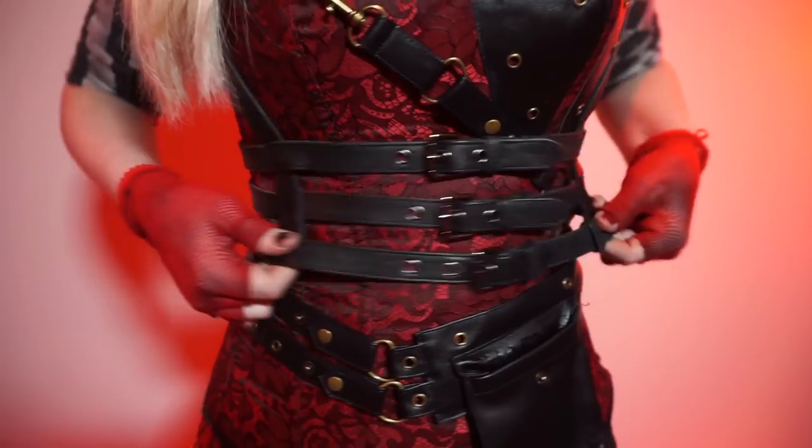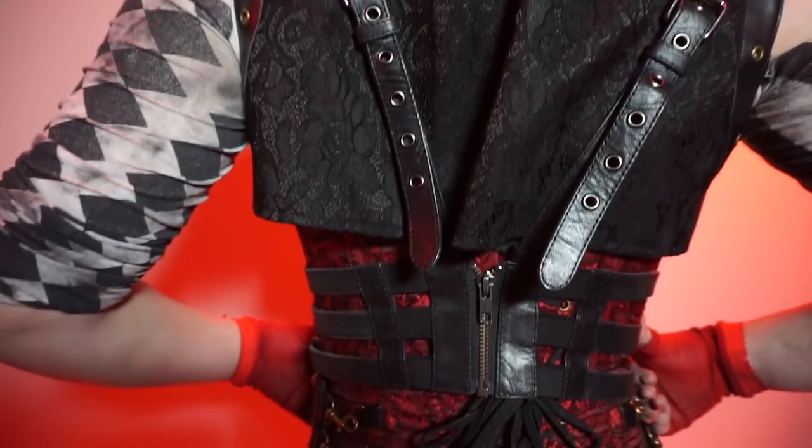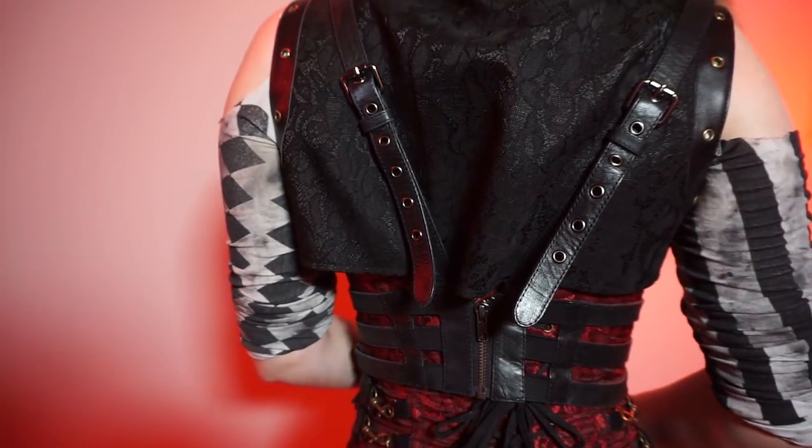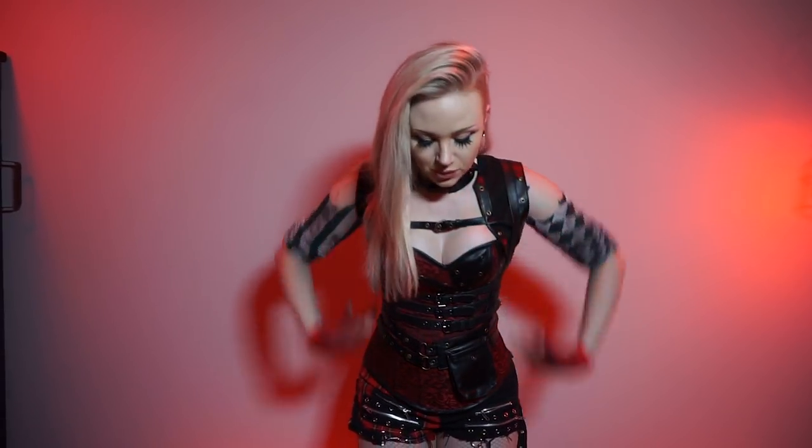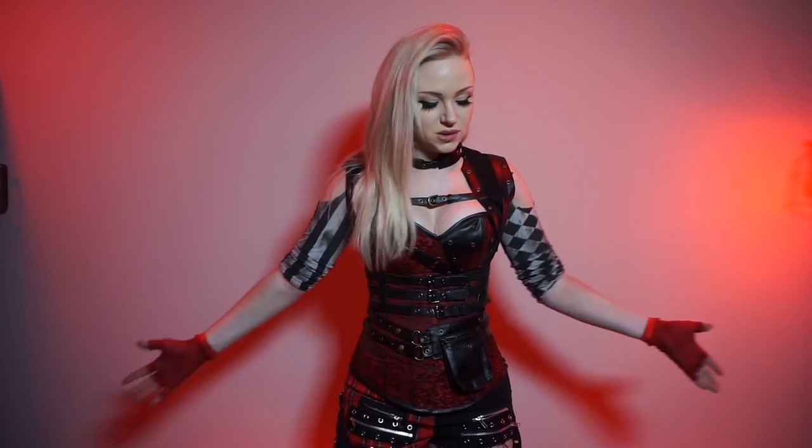This is not a part of the corset. This is actually a Jungle Tribe harness that usually has 2 pouches on it that you can put like your phone and your wallet in. It's basically like a badass holstery purse, but I took off the purse part and I just kept the harness part because, again, I was going with a really strappy theme, trying to make it as busy for the eye as possible so that there's a lot to look at.